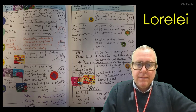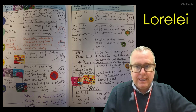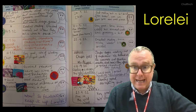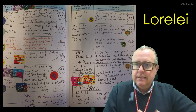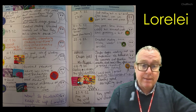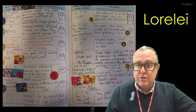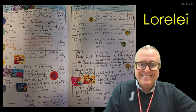Moving on to year one, and in Chaffinch's class, we've got Lorelei, and she's an exceptional reader. She makes sure that she brings in her reading record and her phonics book every day. At home, she reads regularly, even at the weekends. All this hard work is really paying off as she's making great progress. So that's amazing. And look at that reading record. Wow, littered with so much reading. Can we give Lorelei a big round of applause, please? Well done, Lorelei.